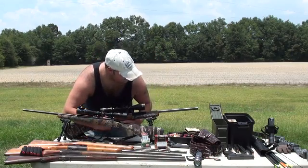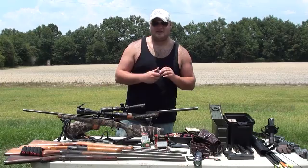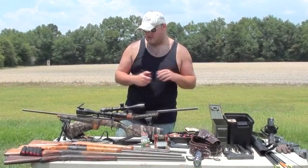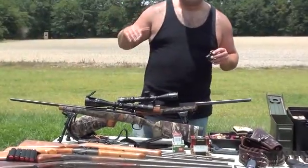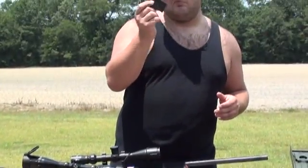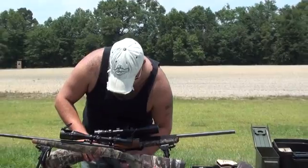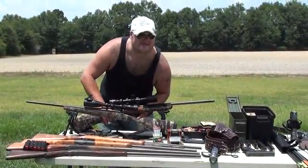Then I got this bad boy right here. I know it looks big because of the barrel, but it's actually a 17 HMR, small round, small caliber, a little bit smaller than a 22, but it does a lot more damage than a 22. Comes with one of these magazines, but you can get several. I have probably about 6 of them. Each carries about 7 rounds, and easy to go.